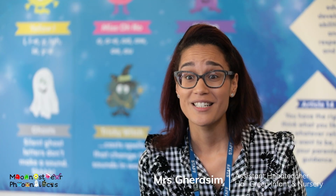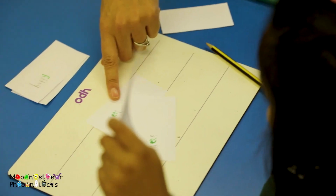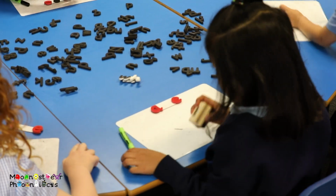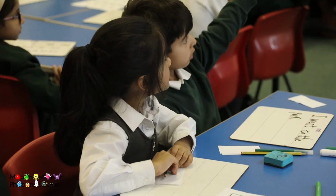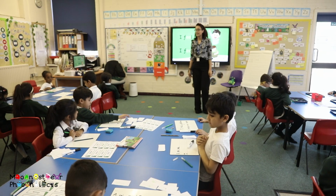I've seen real confidence in the children as they approach their phonics lessons with much more enthusiasm. They want to do phonics. So when they are confident, they want to read because they've got the foundations, because Monster Phonics has given them the skills to be able to decode. And generally, improvements in our phonics results, they've really improved, they've shot up. We're close to 90%, which is absolutely fantastic. So really, really impressed with the scores.